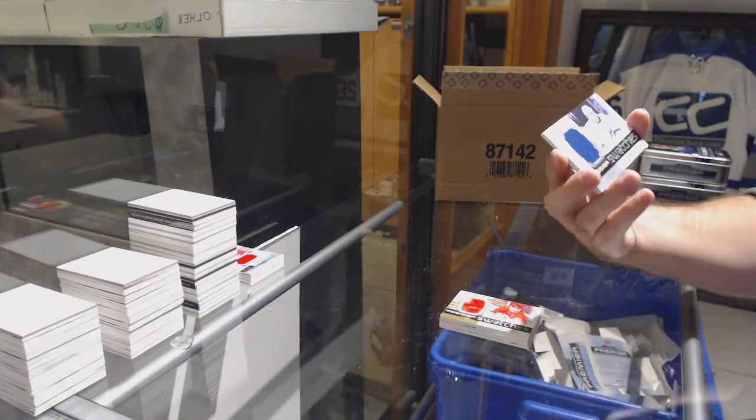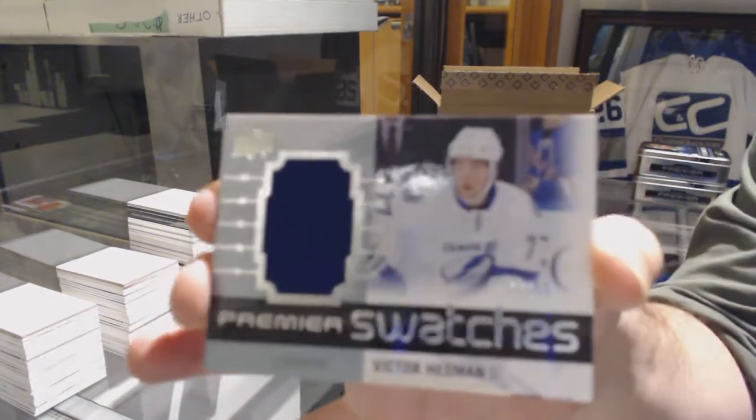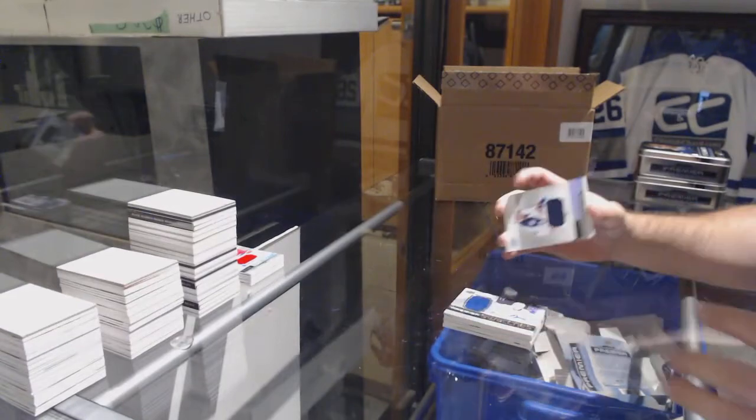For the Tampa Bay Lightning, jersey numbered 77 of 99, Victor Hedman. It's kind of cool, jersey numbered. And we've got an Oliver Bjorkstrand for the Blue Jackets.